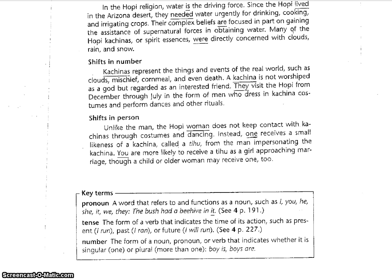Unlike the man, the Hopi woman does not keep contact with Kachinas through costumes and dancing. Instead, one receives a small likeness of a Kachina called a tihu from the man impersonating the Kachina. You're more likely to receive a tihu as a girl approaching marriage, though a child or older woman may receive one too. So let's just look at the underlined words in this paragraph.